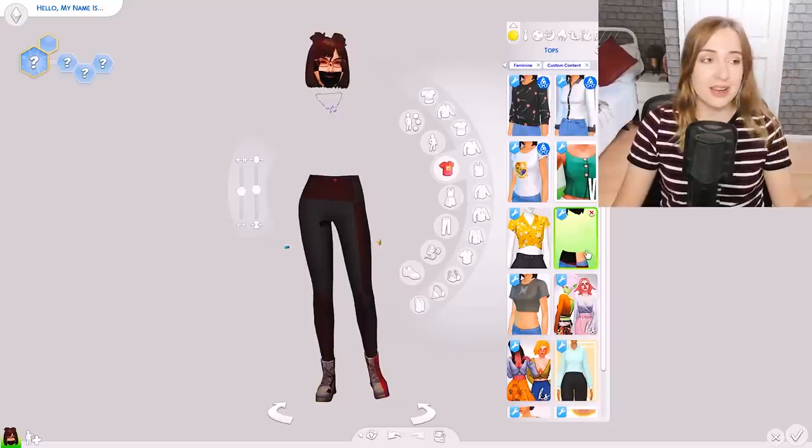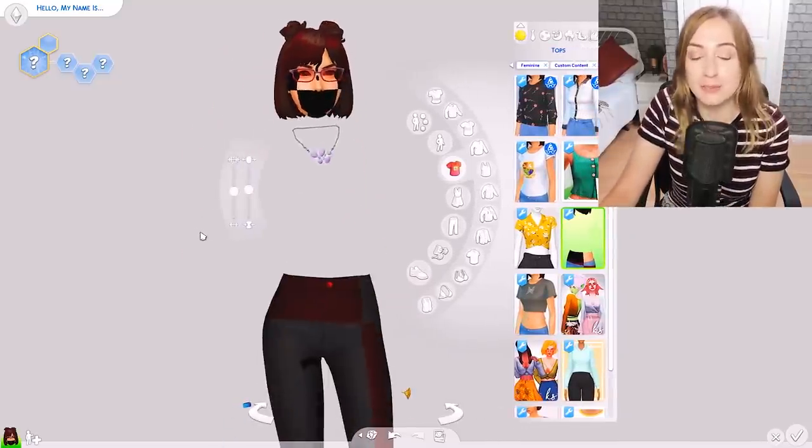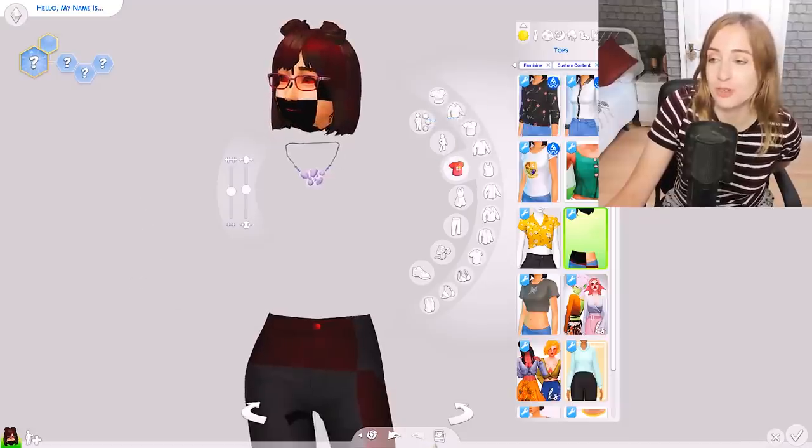Okay, so this is definitely the sunflower top. Now I'm going to say it's not because my creation was bad, it's because I don't have the mesh installed for this top, which is really rather sad, because I was actually most looking forward to the sunflower top. I'm sad for that massive failure, but this is the end of this video.